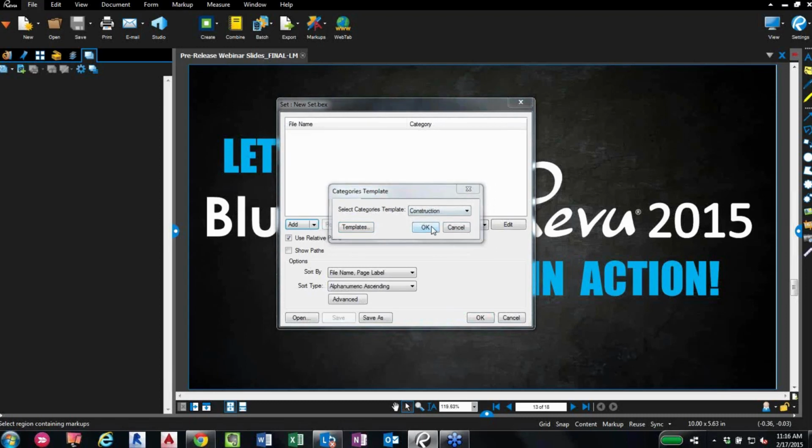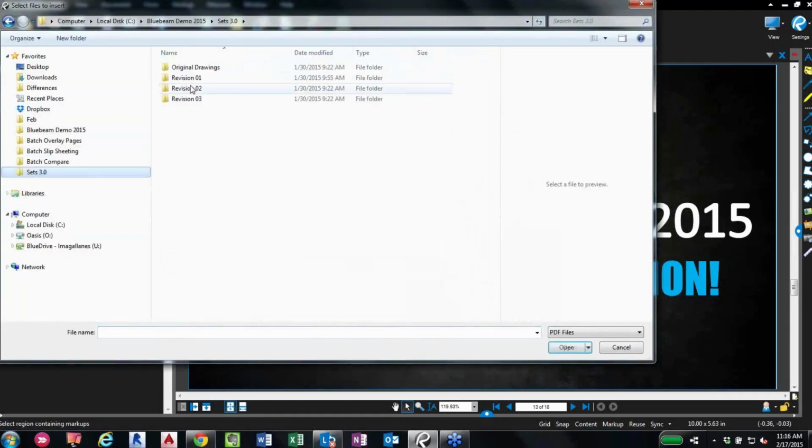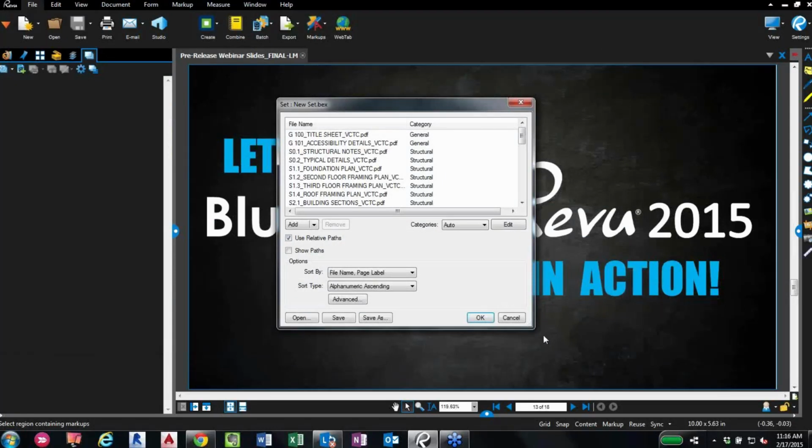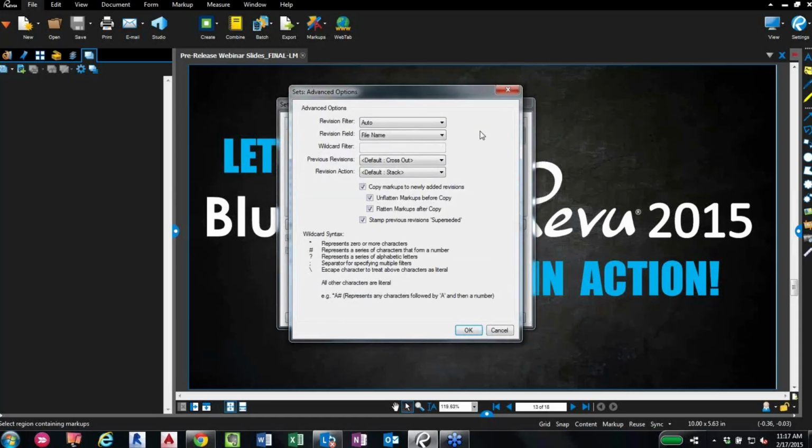All right, let's go ahead and use our default construction template here. And we're just going to grab our original drawings first to build out our set. Now we can sort those sheets by file name and page label. Alphanumeric ascending is perfect for us right now. If we click on the Advanced button, you'll see if you have any filters that you want to apply, you can type those in there using the wildcard filter. And our previous revisions, we're going to leave them as cross out and stack.